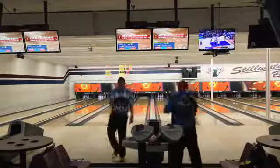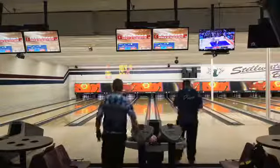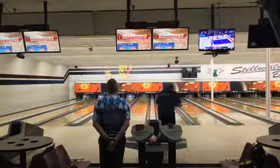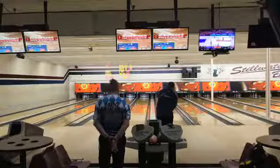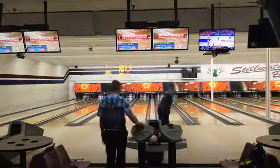This is their practice, so 2 shots on each lane for each player. And then Newman, being the higher seed, he'll get the choice of starting order.